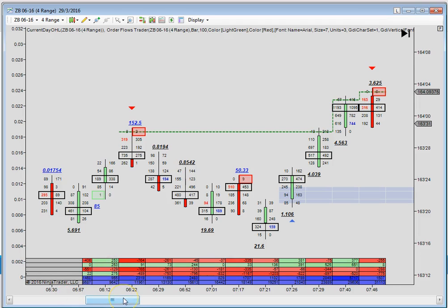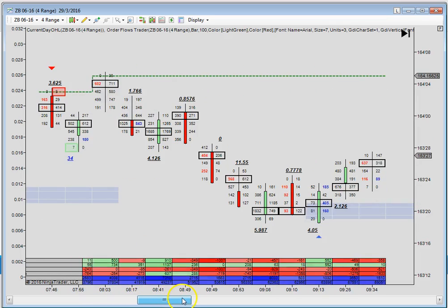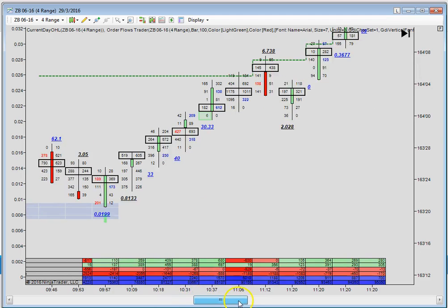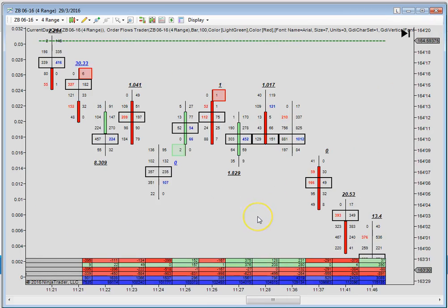Okay, this is the ZB, the bond futures, the 30-year futures on the Board of Trade. It's a 4-range chart. 7:25, you got a buy signal right here. Market rallied a bit, came off. Another buy signal here just after 9:13. Market went up, came down, tested that area again, and shot up again. A nice move up. Took out the highs. Again, it was a nice move.